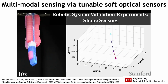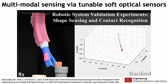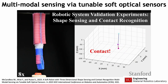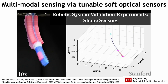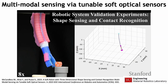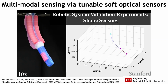and I just want to touch upon quickly two other applications that we're looking into, which are soft optical sensors for shape and contact tracking. So in this case, this is a soft continuum robot with a module over here that has multiple degrees of freedom and a soft robotic gripper mounted at the tip. And we are able to not only track the shape of the robot and the gripper, but also detect if the robot is contacting objects and interacting with the surrounding environment.